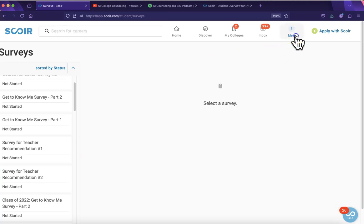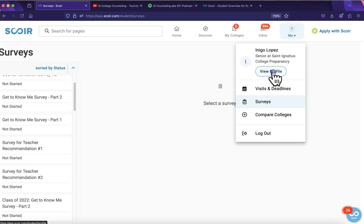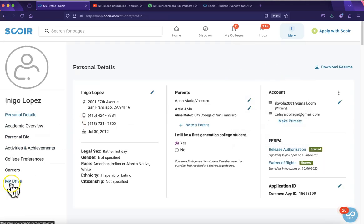But we're not done. Now we're going to go back here to View Profile and go to My Drive. Wait, did we make sure that your name matches your birth certificate name? This is your current address, phone number. Remember, college is going to use all this stuff to match your application, because your application is either going to go through the college website or Common App, and then your transcript and letter of recommendations get sent through their system, and then the colleges will match them together. So they don't have to be sent at the same time, they just need to be sent before the deadline.